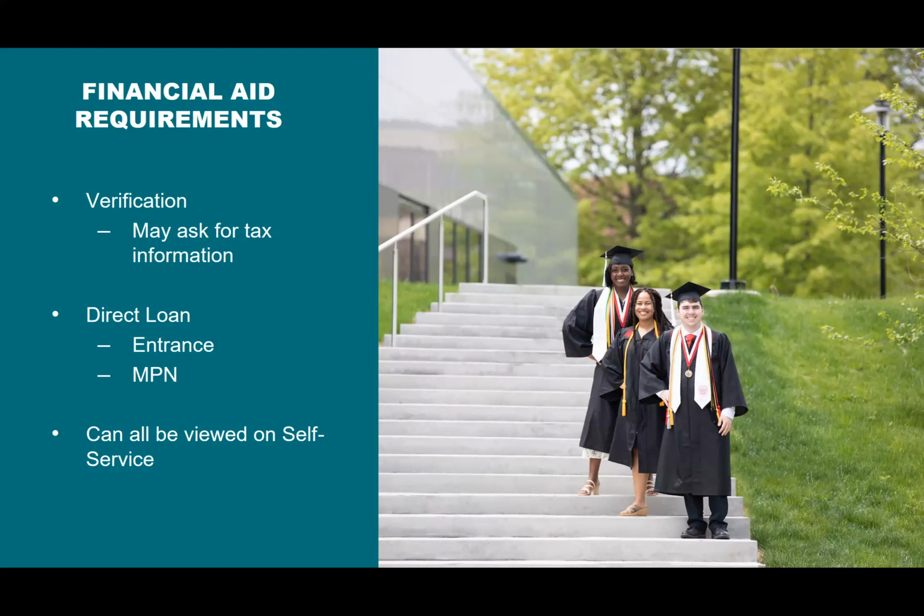As mentioned, if they are borrowing on the direct loan program, either the subsidized or the unsubsidized, they may need to submit an entrance counseling or a master promissory note. So again, making sure that we're getting these documents done timely is very important in order to not prevent delays with their financial aid.